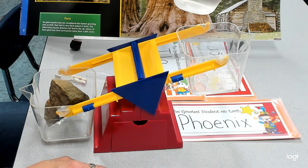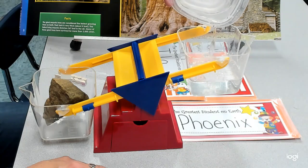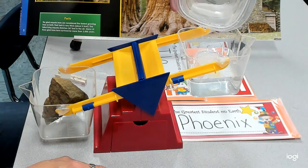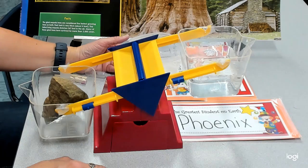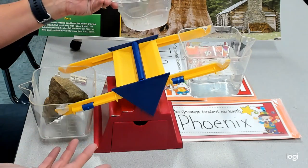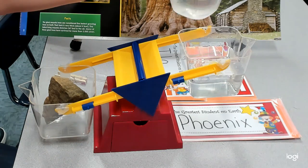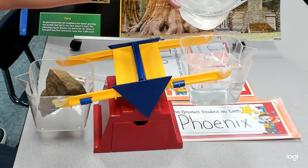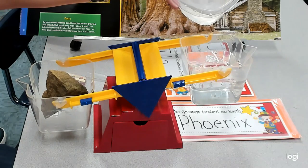So here I go, let's see. Oh wow, it hasn't moved yet, has it? Okay, oh my goodness. Are you kidding? Oh my goodness. I ran out of water and it's still too heavy. I'll be right back. Okay, and we continue. I got more water, so here we go. Uh-oh. Now I have to be very careful or it will go the opposite way.